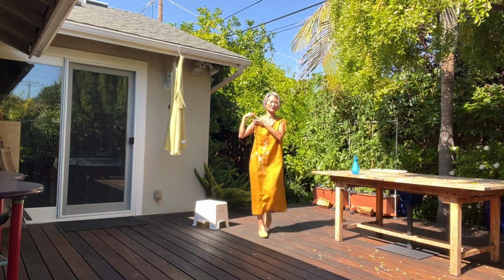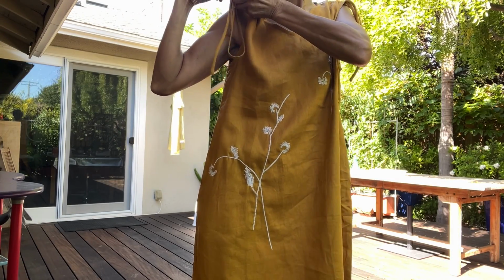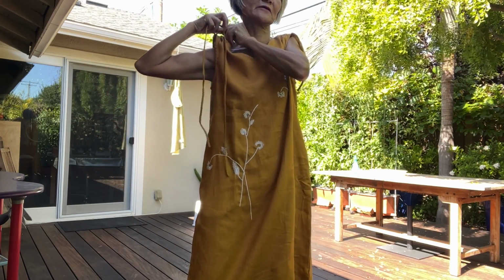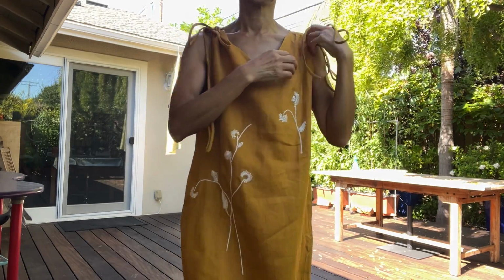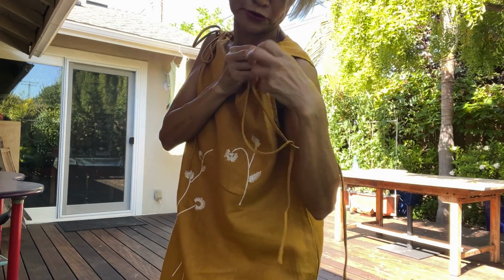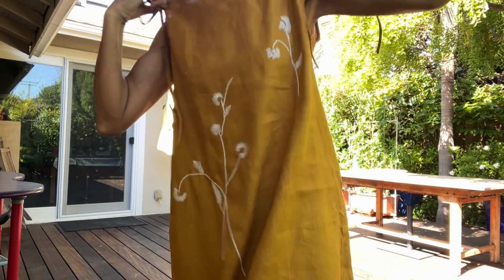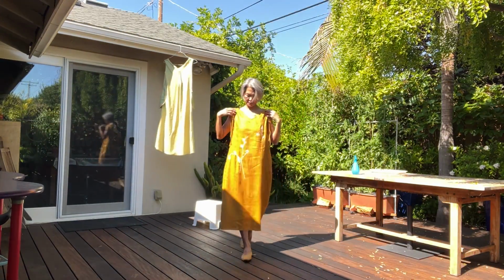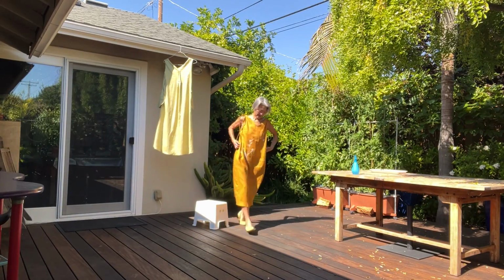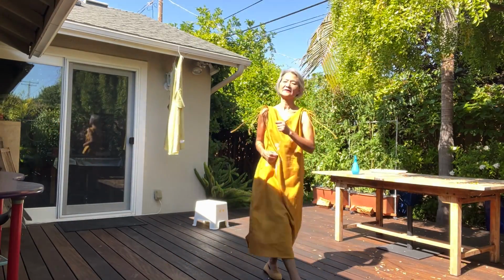Oh yeah. Oh, this one you can tie it tight. Oh, a little bit texture. That's cool. Oh, like this. I got it. See? It's tightened a little bit. The shoulder has more texture and more interesting. Big pocket. Oh, I love it.